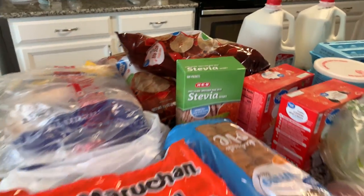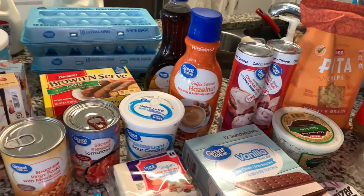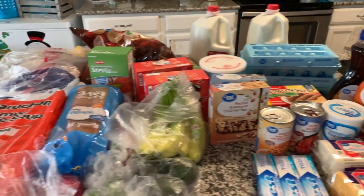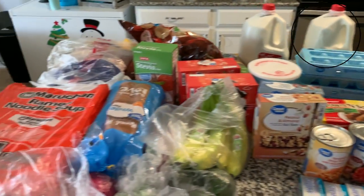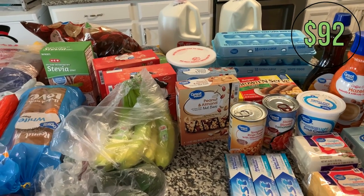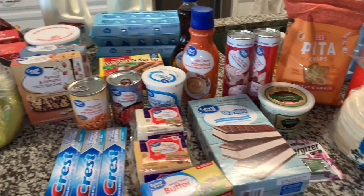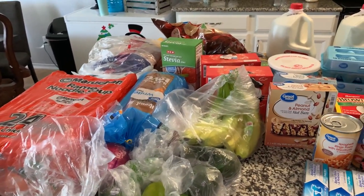Let me know. But that is it for my grocery haul, and again, I stayed under budget with both of them. I actually spent $64 at Walmart, and I spent $28 at HEB, and both of them together combined is under $100, and I got things for my house for the week and then some, and also for the two parties: the Christmas breakfast that I'm making, and the party that I'm going to, bringing the stuff that I'm providing. So you can stay in budget and still buy things for your home, and also the things that you need to throw parties as well.